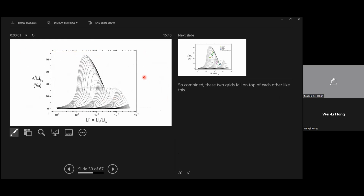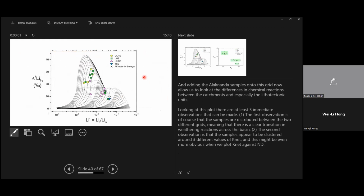And now when we add our samples to this grid, this is the happiest I've ever been in my life. It's very rare that data fits a model like this. So now we have these three groups of data, right? And it seems like they very nicely follow these lines of K-net, so these mineral reaction lines towards higher values of ND.